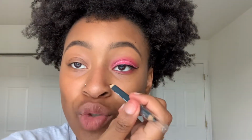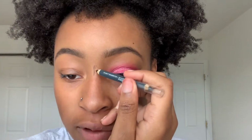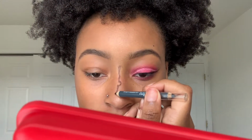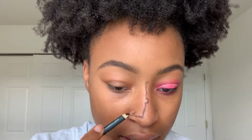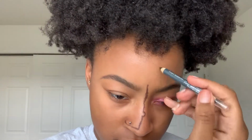Now with this eyeliner, I'm gonna draw on my nose. Just gonna draw a little line. Ooh. What the world? And we'll fix it. Oh Lord, this is not straight. I cannot draw a straight line for my life. So basically I created a puzzle piece.